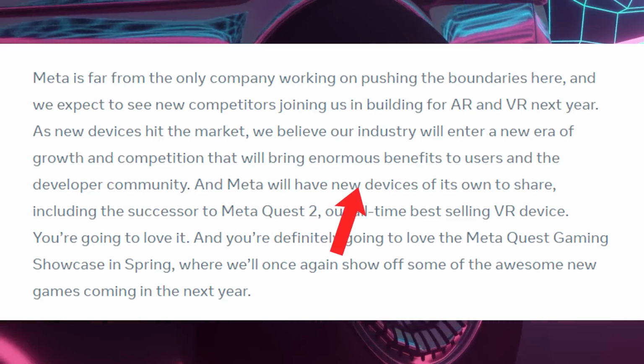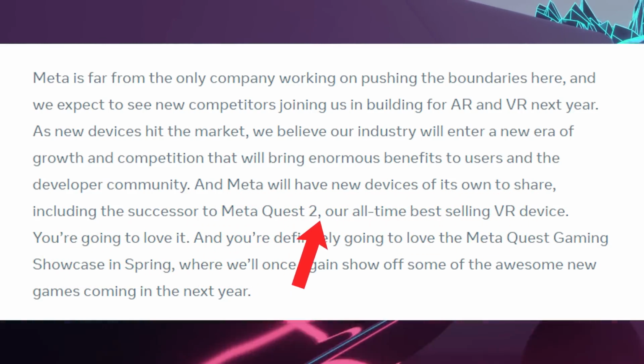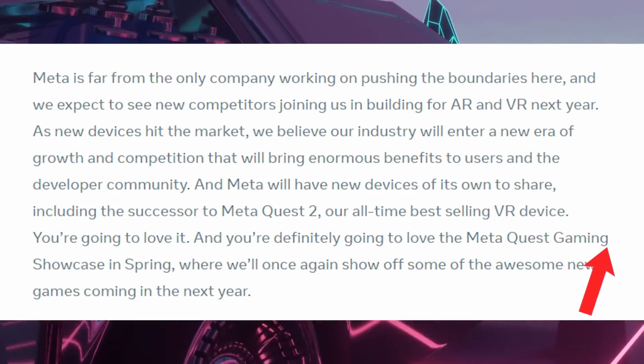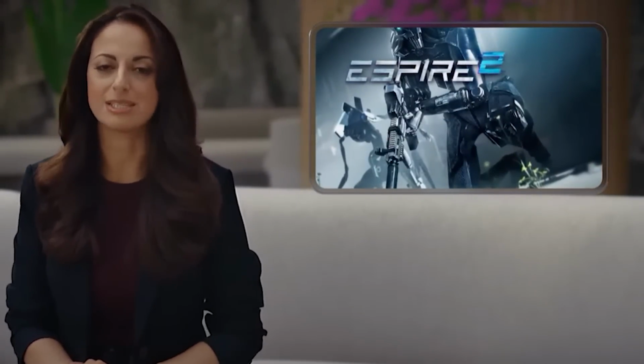say Meta will also have new devices of its own to share, including the successor of the Meta Quest 2, our all-time best-selling VR device. You're going to love it! And you're definitely going to love the Meta Quest Gaming Showcase in spring, where we'll once again show off some of the awesome new games coming in the next year.